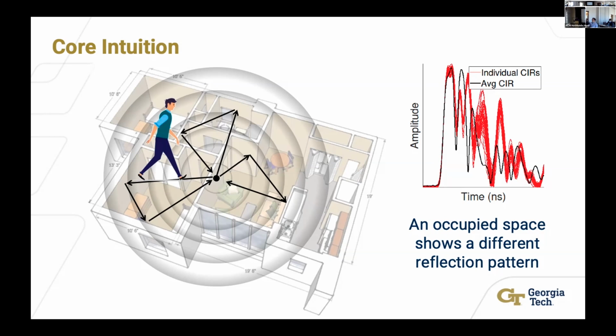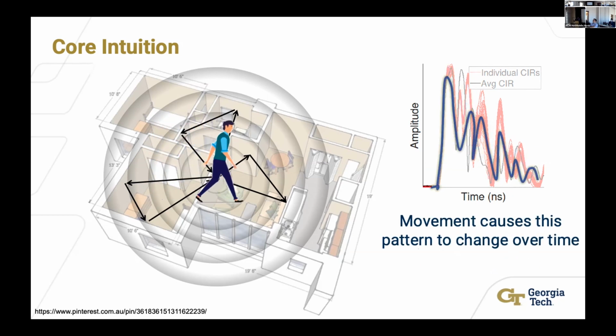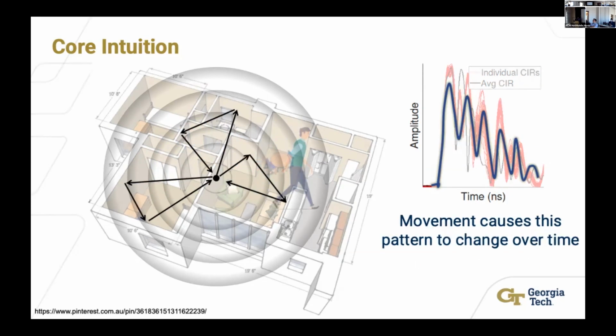What is the impact of having all of this? Well, now the channel impulse response no longer matches the average channel impulse response that you had before. So by looking at this deviation from the known channel impulse response for the unoccupied space, you can start to say, maybe there was an intrusion in this indoor space. Furthermore, if this person starts to move, then the channel impulse response continuously changes as well. It's not just deviating from the average channel impulse response of the unoccupied space, but it's also continuously changing. So you have this movement which causes the pattern of the channel impulse response to change over time.